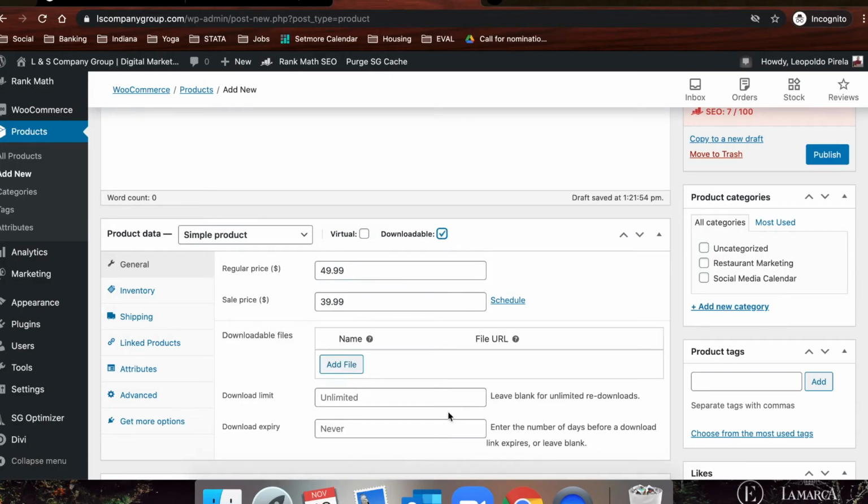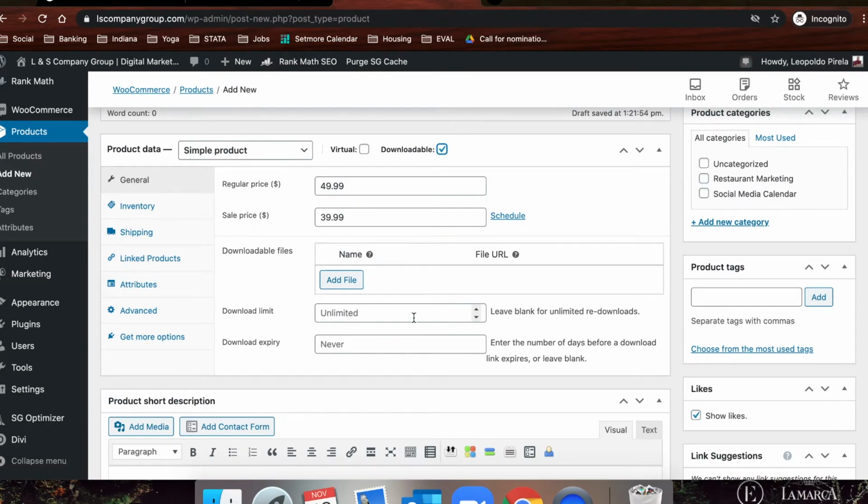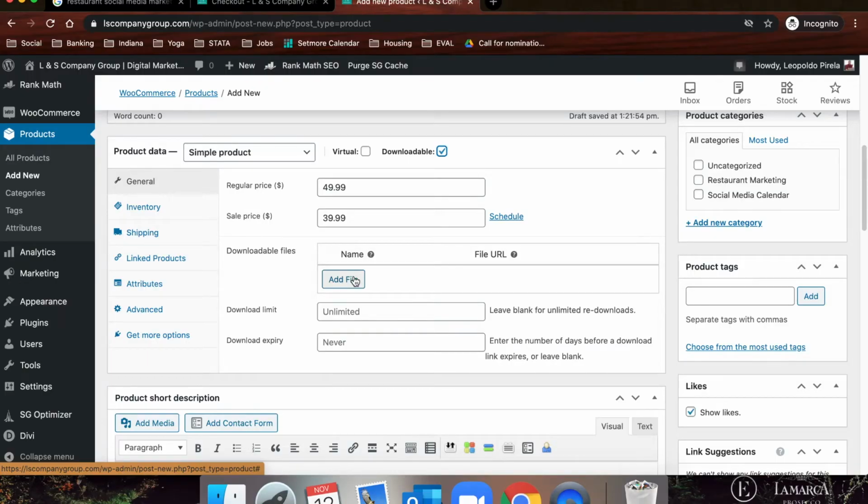And since our product is a downloadable product, we are going to click downloadable, and then we're going to set up if we only want to have a certain max limit of downloads, and if it's going to expire the link or something like that. And then here you add your file. You could either have your file hosted on your website, or you can use something like Dropbox to be able to host your file. And then pretty much just add your gallery if you have a gallery of your products and all that. Make sure that your SEO, your meta descriptions, everything is done properly.